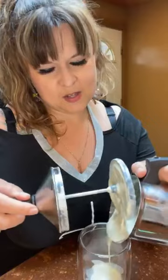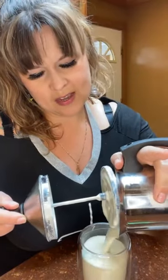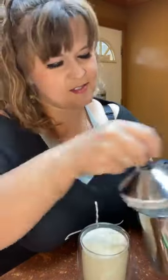All right, so then it's sat for a few minutes, so then I'm just going to pour it over ice, and look at this. Look at this. So you would pay $6 to $8 for this at Starbucks or anywhere else. I shouldn't say pennies, but it's a lot less cost when you make it at home versus buying it from the fancy coffee shop stores.